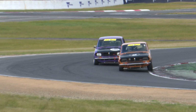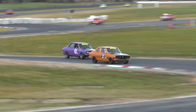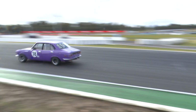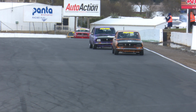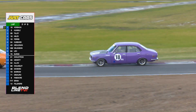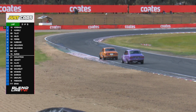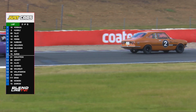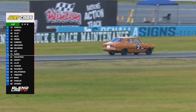And a good dice with it. And this Humble's got through onto Hossack. Very good passing move there. And Humble will probably break away now as he gets past Hossack, going up into turn 1. Meanwhile, Jason Tilley's moved up into third in the red Mustang number 29. So Miles in the Charger back to fourth. Great move there from Jason Humble, but Darren Hossack trying to latch onto the rear of that number 2 RX2.